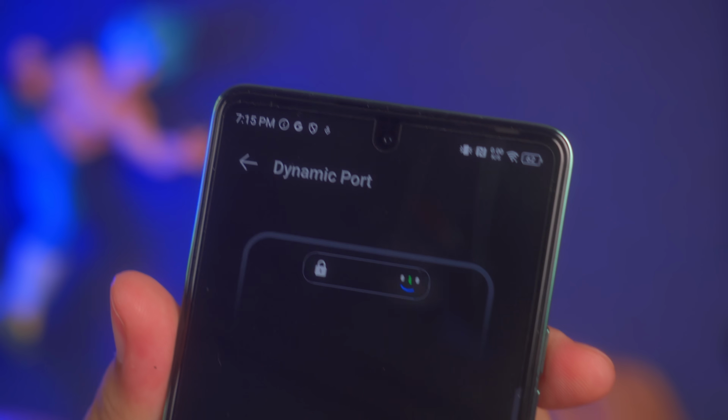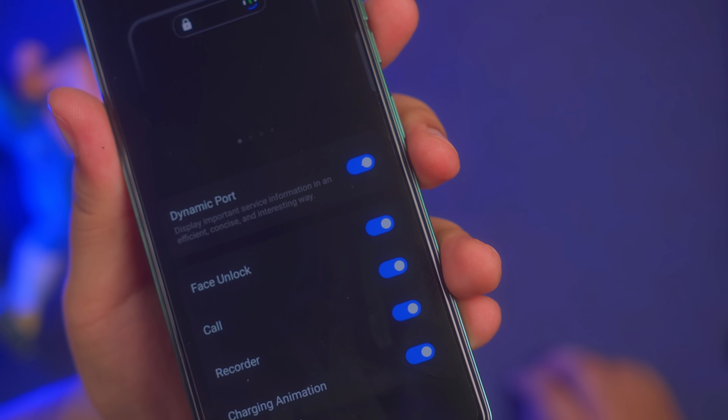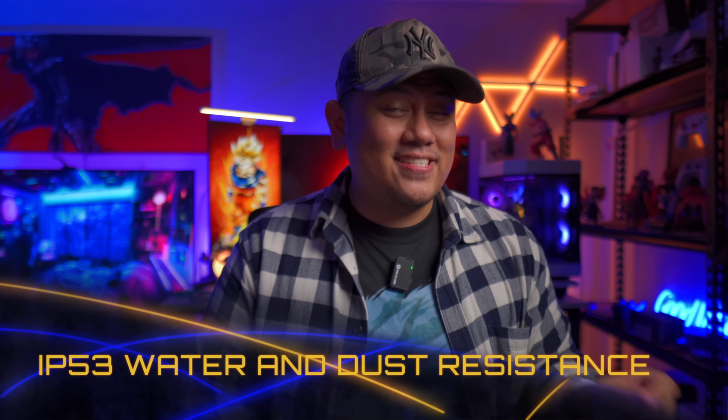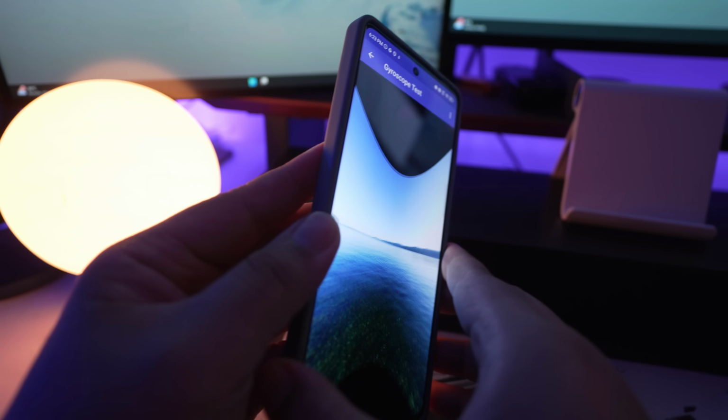Two other things na hindi ko nabanggit kanina na nagustuhan ko rin. Number 1, meron pa rin tong kasamang earphones. And then number 2, meron itong mala dynamic island na feature. So if you're into that, then maganda po yun kasi sinali nila dito sa Tecno Pova 6 Pro. And then meron din itong IP53 water and dust resistance. And finally, hardware-based po yung gyroscope sensor nito. So wala pong delay kung sakaling gyroscope gamer kayo.